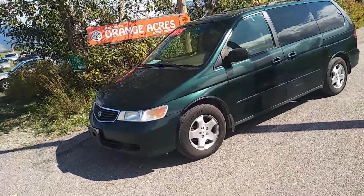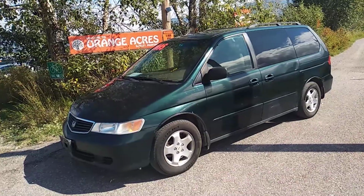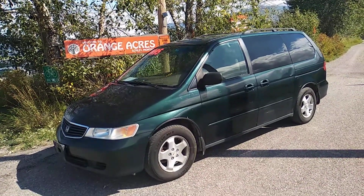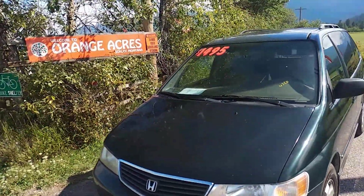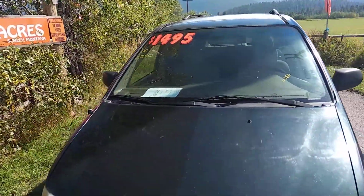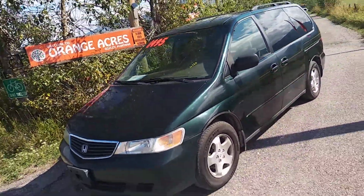Hi folks, kind of noisy out here next to Highway 93 north of Missoula at Orange Acres, orangemt.com. Let's take a look at this Honda Odyssey van. This is a 2000 with 259,000 miles on it. That's why it's so cheap, folks. But man, that's a clean van for 259.